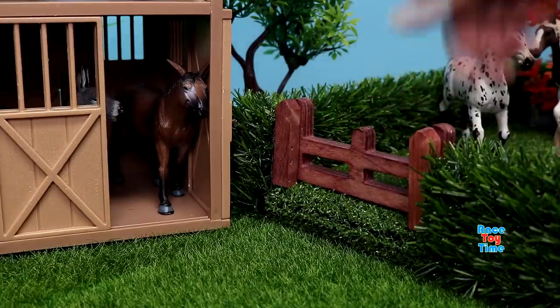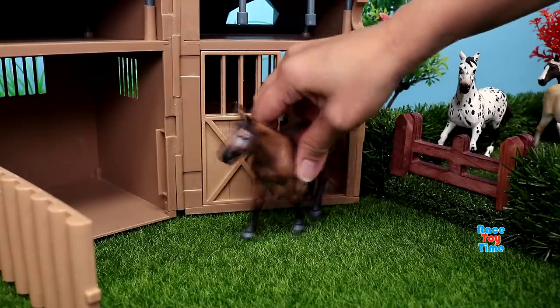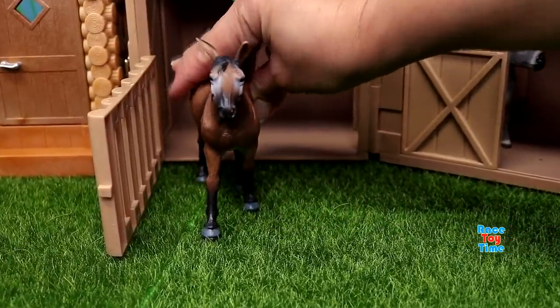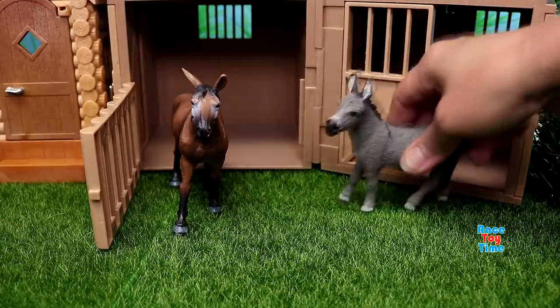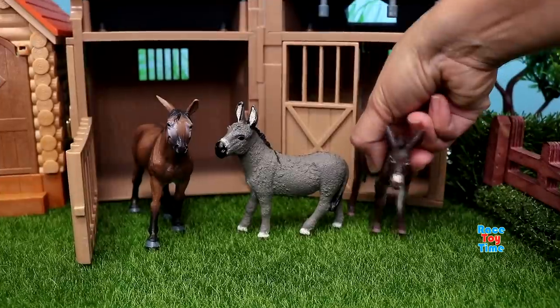Let's take the other animals out of the stable. Here's a mule. A gray donkey. And a brown donkey.